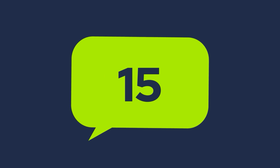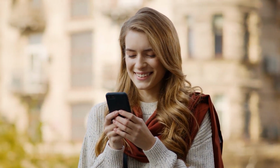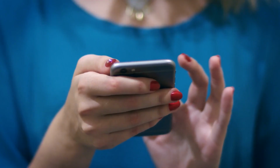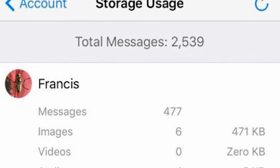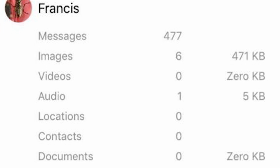Number 15. Your top contacts. Surprisingly, you can also determine who among your contacts you speak with the most. This only works on Apple devices though. This can be done by going to Settings and selecting Account and Storage Usage. You'll see a list of all your WhatsApp contacts and groups, along with the total number of messages you've sent and received for each. Who is your favorite person to talk to?